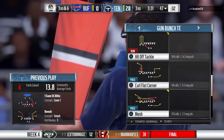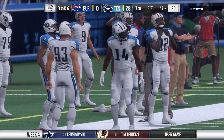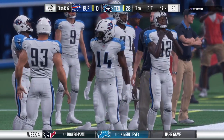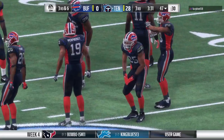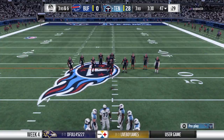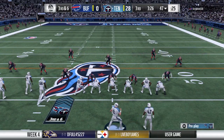But it appears that they read man defense and went to the out route. And what you have to do on that one is the receiver's got to make sure he works the defender towards the middle of the field to give himself space to cut to the outside and have that ball delivered with good timing, and they got it done. The Titans on third down. They've hit 2 for 4 thus far. This will be 3rd and 6.